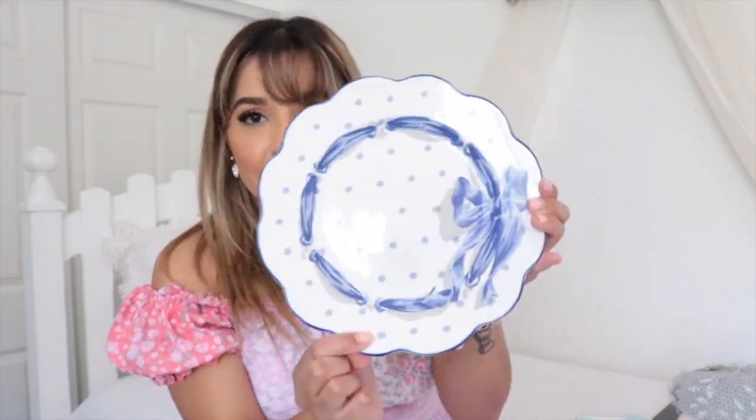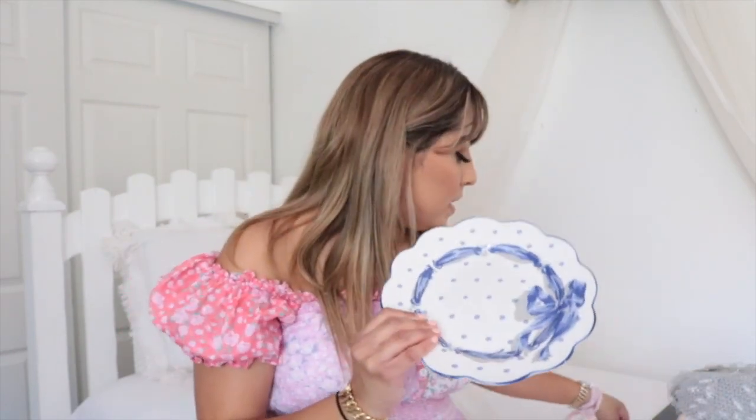Bam! Last plate that I got is this little cute ribbon-themed bow plate, and they had two of these, but I was like, dude, if you don't have four or six, then I can't even get a whole set. So, I was like, I'll just get one to add to the different plates that I have, but I've been collecting a bunch of them, so you could just imagine when I get my own place, it's gonna be aesthetic AF.